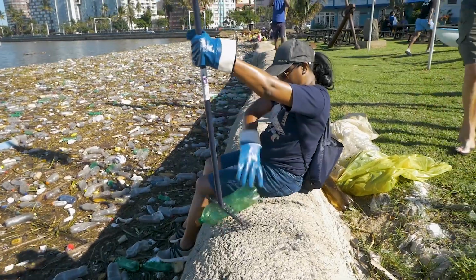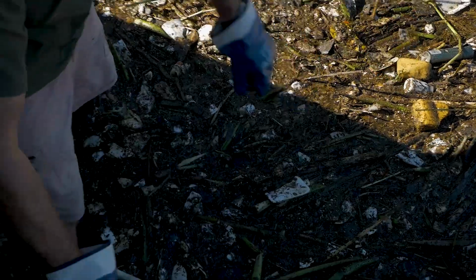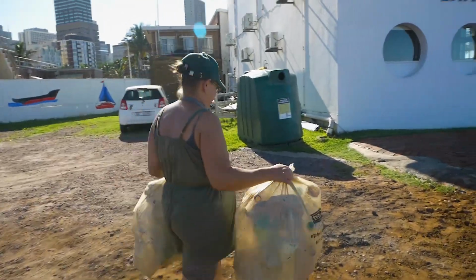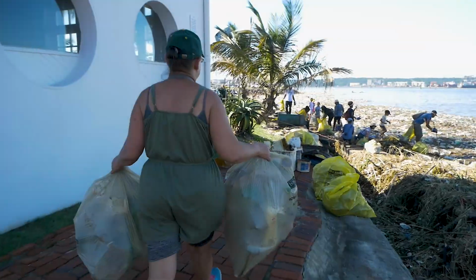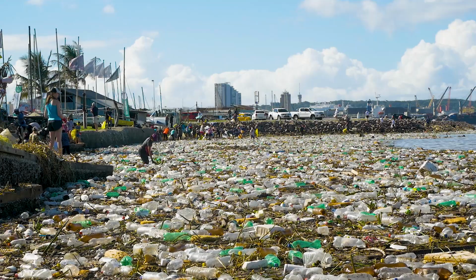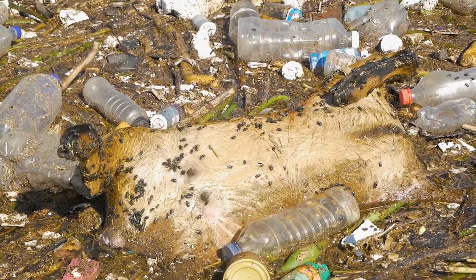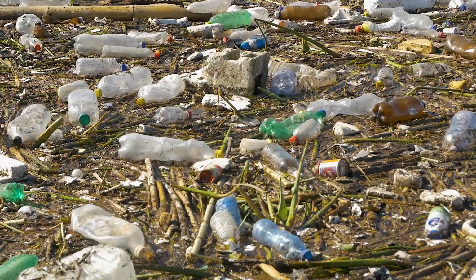We have to do something about this, and often it's from source, because this plastic that you see in Durban Bay here originated miles upstream, and if the communities along the rivers don't have the capacity or the facilities to manage their waste, then you are going to have a problem. The challenge is, if we don't have proper waste management upstream, and if there are no recycling facilities, if people are not educated about what to do with their waste, then we can have our dirty rivers, dirty beaches.